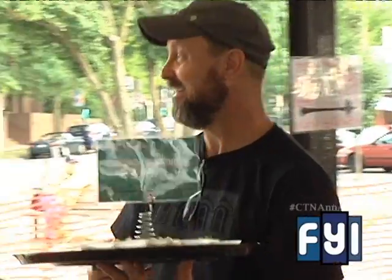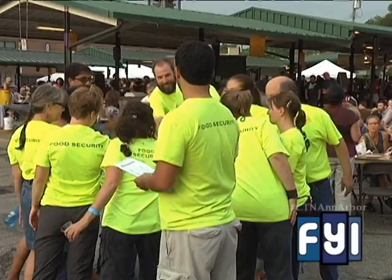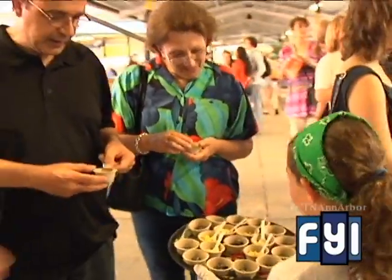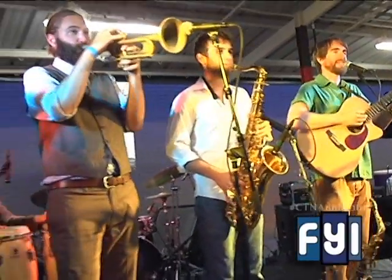And enjoying the fall harvest in the open-air market takes a lot of help. About 200 volunteers. There's so many people here that are helping in so many different ways. The food demos, the music, the beer tents, like everything that happens is staffed by a volunteer.